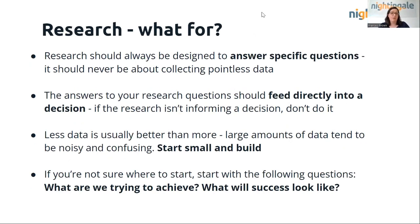And what is research for? It should always be designed to answer specific questions. It should never be about collecting pointless data. So because research has this academic association, it can often be seen as putting out large surveys or trying to generate statistical reliability for something. But we would always argue that research with one user can be as valuable as research with 50 users. It's about answering a specific question and understanding a context and understanding a need.